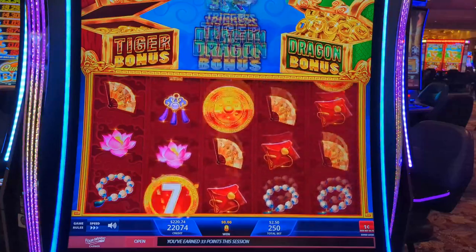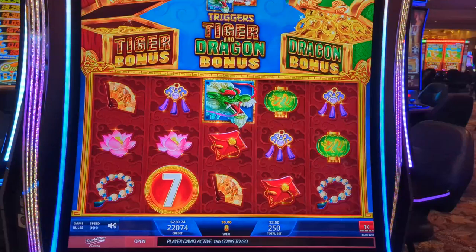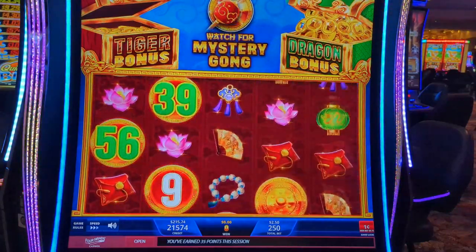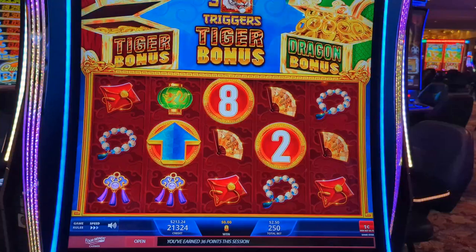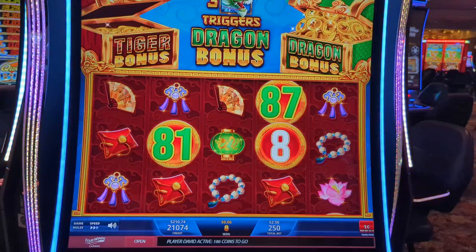Hey, we got a line hit. All right, let's get that unnatural thing again. Love this. Yeah, I hope we get the dragon. I hope we get the gongs to pop down. Like, I want to see that thing up there. Yeah. And it's some cool stuff.